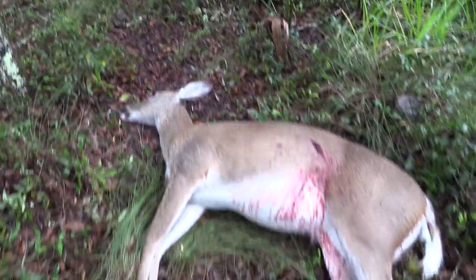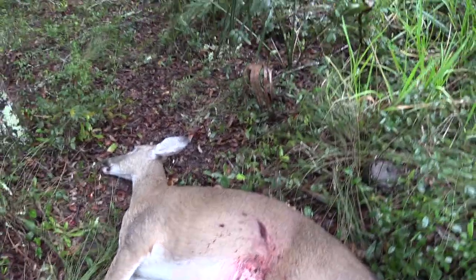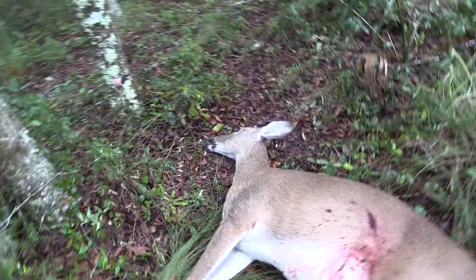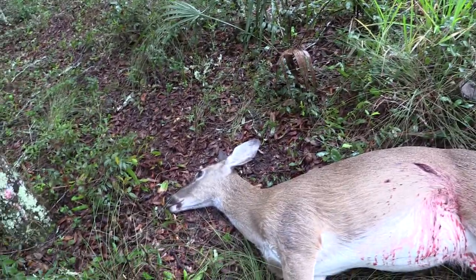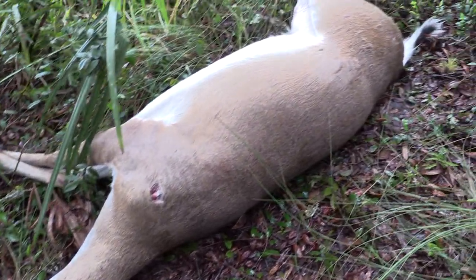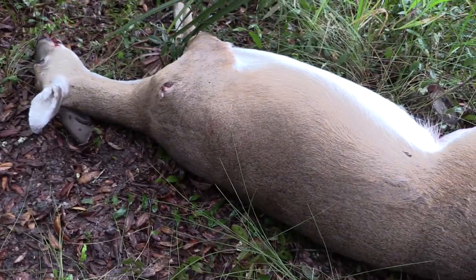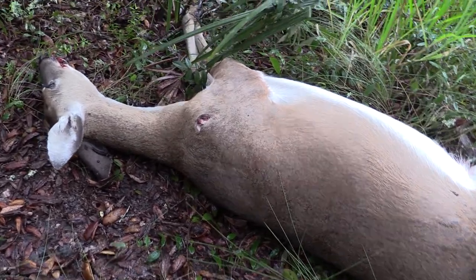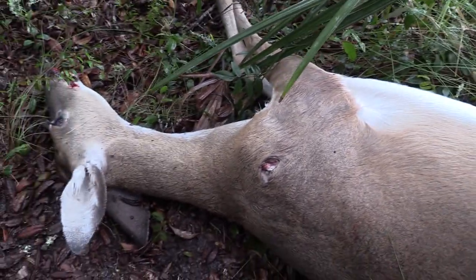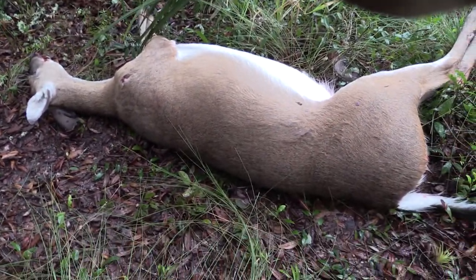so looks like I shot way far back, but I think it angled out towards the front, and she didn't go far at all. So I just flipped her over, and look where the exit wound was. I wonder why she didn't go very far. That thing went in through her stomach, through her lungs, and blew out through her shoulder there. Those broadheads are deadly. Now let's go see if the dog can find this deer rather quickly.